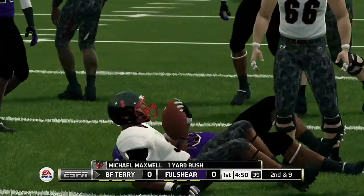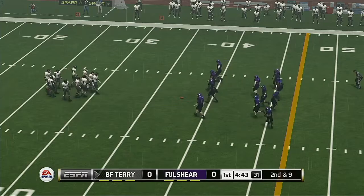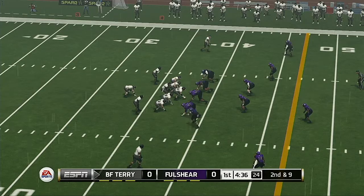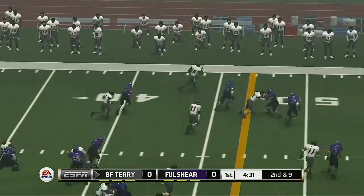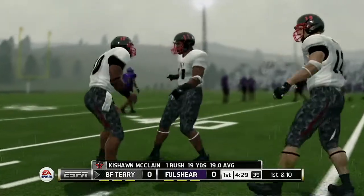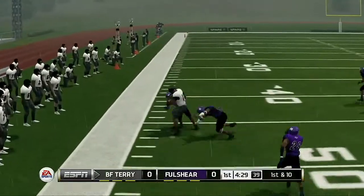Tackle at the 37. From their own 37-yard line, it's second down. Got some open field. Gains his way to the 43-yard line. So he keeps it, and he gets a big first down. The quarterback made a very good decision here not to pitch. He saw a break in the defense and just hit it for a big gain.